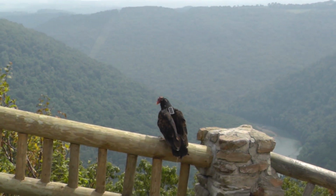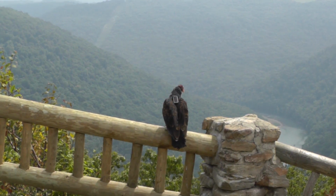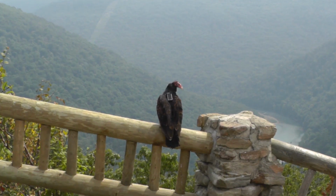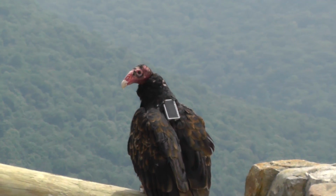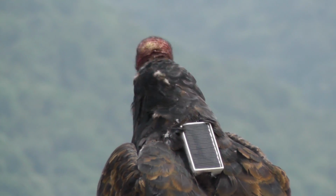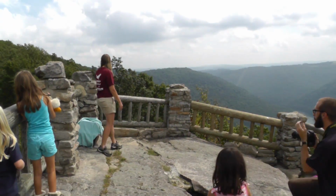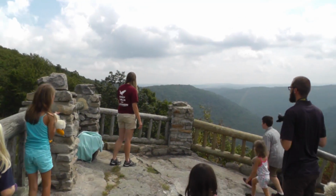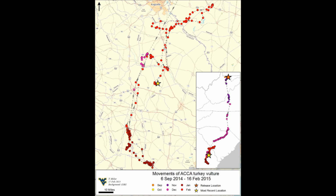Last September, the Avian Conservation Center of Appalachia released a rehabilitated turkey vulture at Cooper's Rock. This was a female turkey vulture that had been shot in Tucker County. She was actually released with 3 shotgun pellets still in her body, but they weren't inhibiting her flight. We were able to fit her with a cellular transmitter that's solar powered, that one of our former board members, Todd Katzner, also formerly a professor at WVU, fitted her with before release. And that transmitter has been sending signals about her movements since she left.